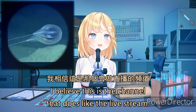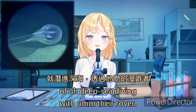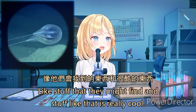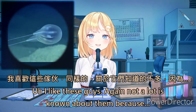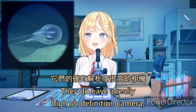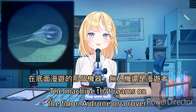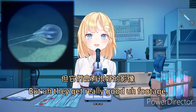I believe this is the channel that does the live stream of deep sea diving with their rover. They do a live stream commentating on stuff that they might find. It's really cool. I like these guys. Again, not a lot is known about them, because they have a really high definition camera attached to, I don't know what to call the machine that roams on the floor, a drone or a rover. But they get really good footage.